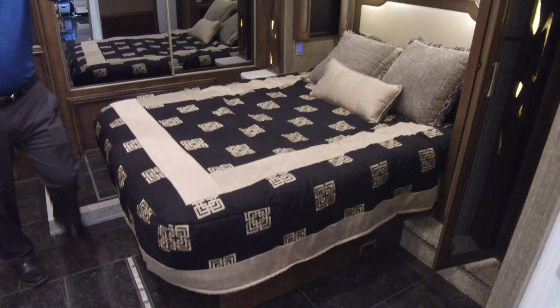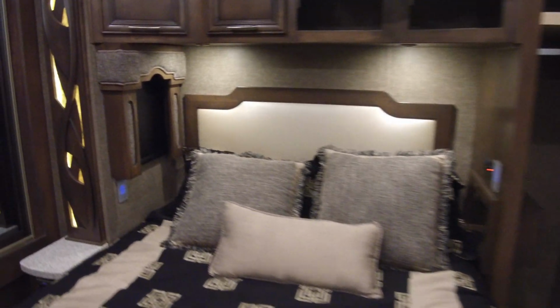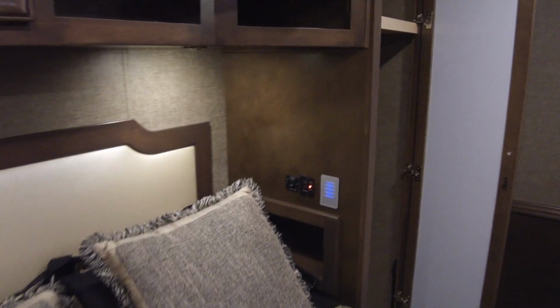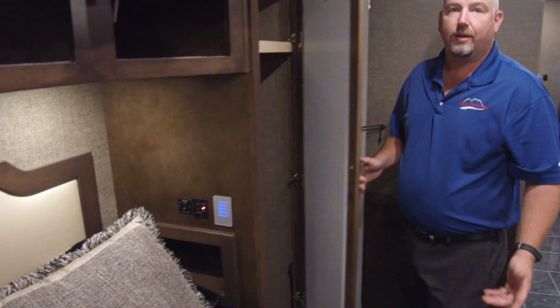There's buttons over here where you can start the generator while laying in bed. So if you needed to do that, I'll let Tony get over here so you can see that. Watch your step. So yeah, these switches here, I can turn off and on a lot of lights in the coach, start the generator here, even turn on my outdoor security lights right here from in bed.